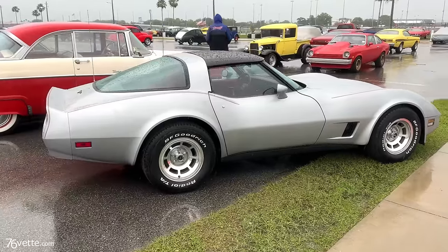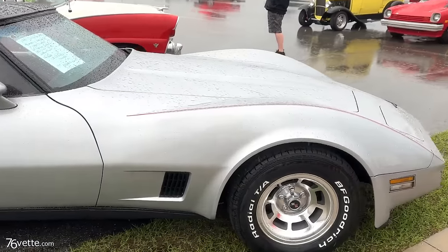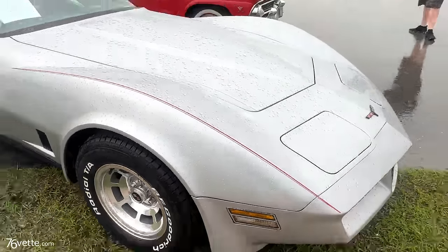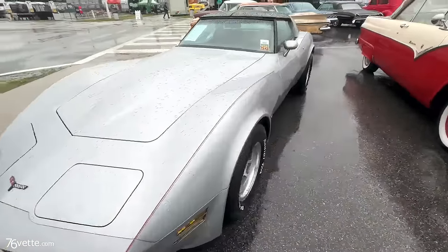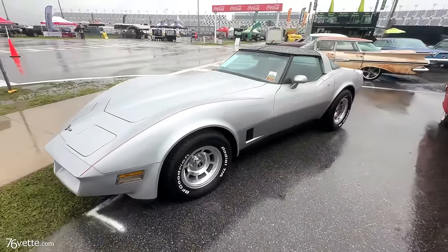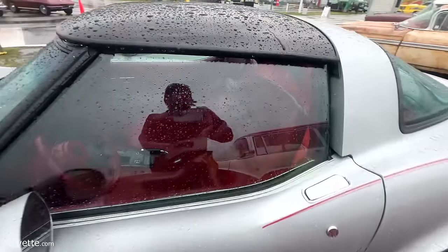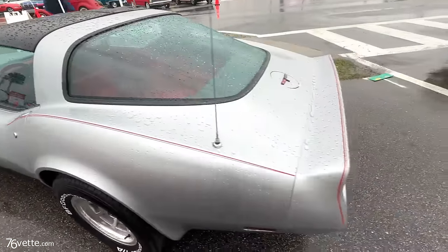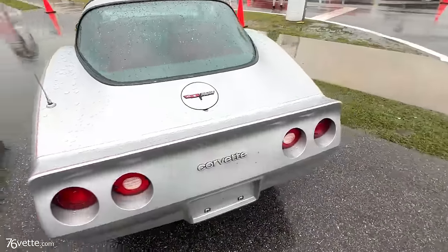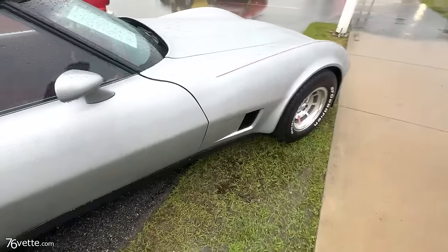And here we have a 1981 C3 Corvette, very nice condition. Silver with red interior. I think the ad says 40,000 miles. Very nice shape. It's a four-speed car. And yeah, it looks really great. Let's see the info sheet.